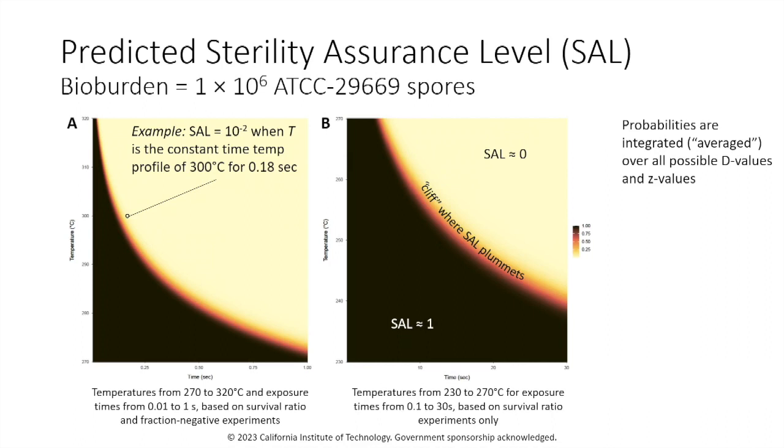This is the primary result of the modeling here. This looks to me almost like looking at the side of the sun or some other planet, but it's essentially a heat map of time on the horizontal axis, exposure time to heat, and then temperature along the vertical axis. There were two heat regimes and time regimes that we looked at here because of the different experiments that were done. I mentioned a survival fraction experiment, and then these fraction negative experiments that I briefly threw out there. Because there were two kinds of things going on, we had two different regimes of output. But we're essentially looking at different SALs here.